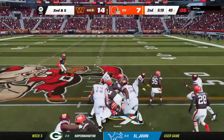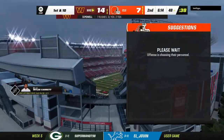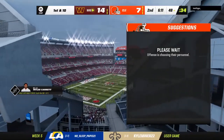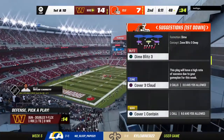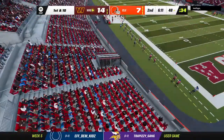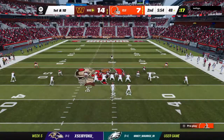Here's Powell. 7 yards there and a first down. That's a good, nice, crisp run for a first down. I wonder if the defense might have been loosened up a little bit, maybe anticipating a pass instead of the run that they got. 2 first downs have them up near midfield now on 1st and 10.